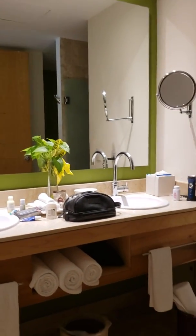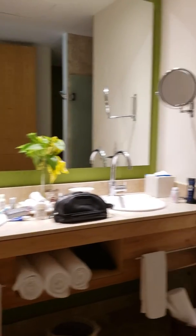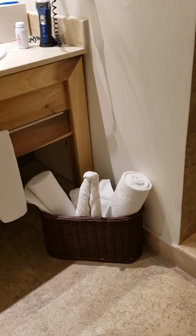Here is the bathroom. Comes with 2 sinks. A nice shower as the studio. And water closet. All right. And also got the little folded towels as well.